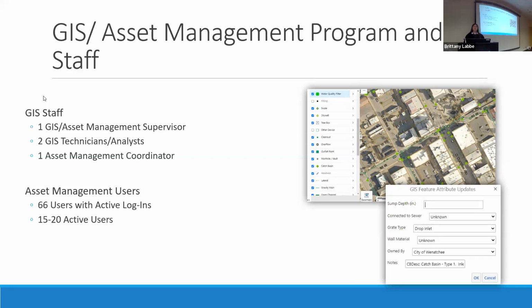Because we have so many assets, so much data, and so many things in the ground that we may not be able to see all the time, our field staff and a lot of our crew have the ability to make some changes to some of our attributes in GIS. So they can change some attributes like ownership, pipe material, things like that as they find it. That way they're taking some of the lift off of our small GIS staff.